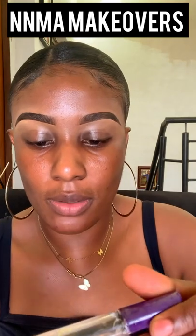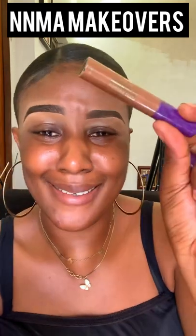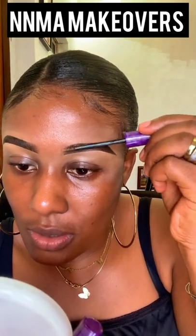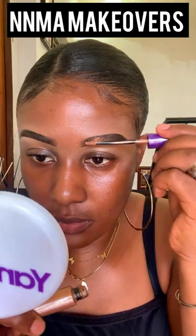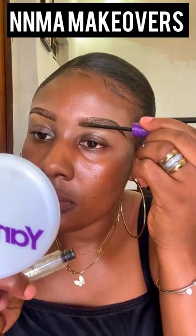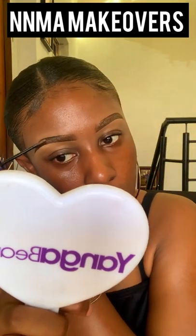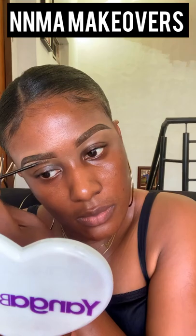I'm using the brow tint. This is just to make the brows sleep, to go to bed. This is to make the brows very put together, very organized, very aligned. You can see it with your eye. It's from Younger Beauty. It's a brow tint. It just changes the color of your brows. If it's too dark, it makes it lighter. You can put in different quantities, as much as you want or as little as you want. Okay, so that's about it for the brows, my sister.